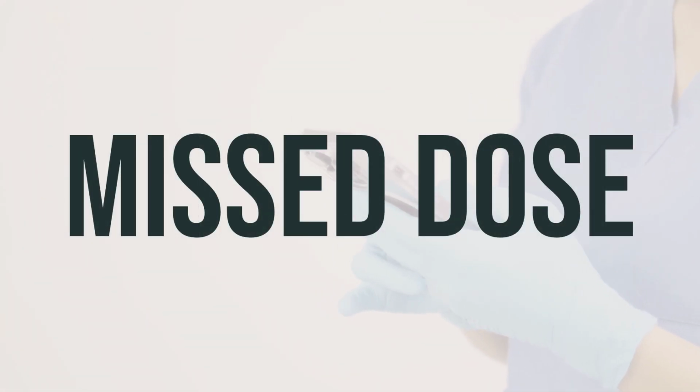If you forget to take a dose, take it as soon as you remember. If it's close to the time of your next dose, just skip the missed one. Take your next dose at the regular time. Don't take double the dose to make up for the missed one. This product is typically used once daily. Follow all directions on the product package for the most accurate information.